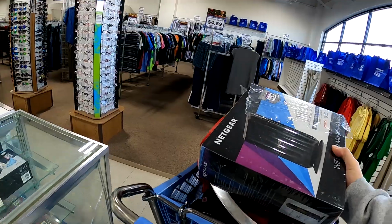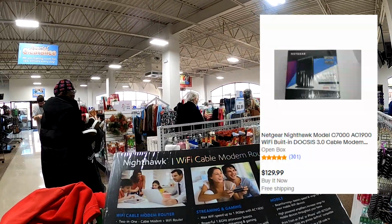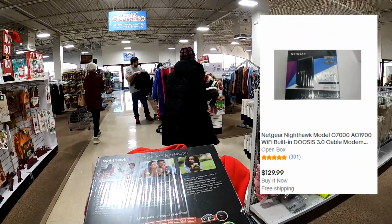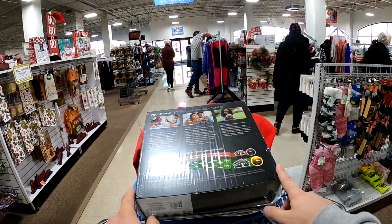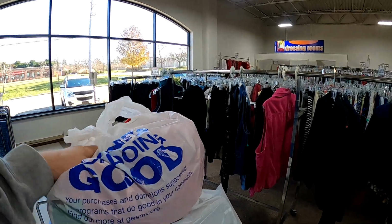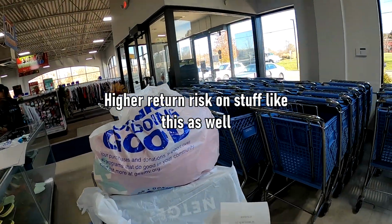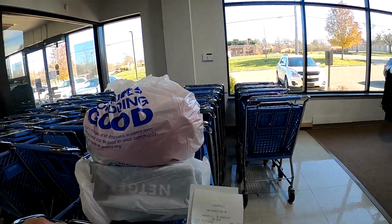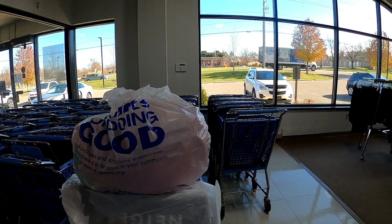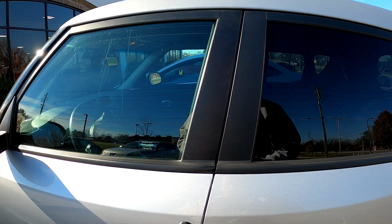I do end up grabbing that Netgear router, which is the find of the day at the thrift, and that should go for $129.99. It is open box. That's definitely one of those items that you have to put online to get the price for it. So I'm glad that I found it and was able to do so. And I go ahead and put all the stuff in there, and stay tuned for some What Sold action.